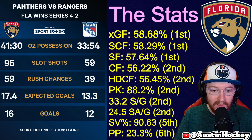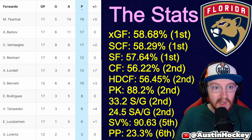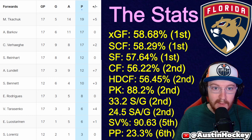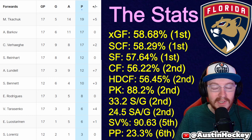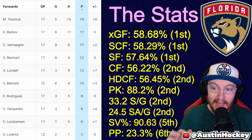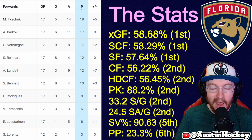They're just so well-rounded. Now, the next thing we're going to look at is just some of the Florida players' stats. So, Matthew Tkachuk leads their team in points. He has 5 goals, 14 assists, 19 points. Barkov, he has 6 goals, 11 assists, 17 points. I imagine Barkov is going to be given the duty of trying to shut Connor McDavid down.